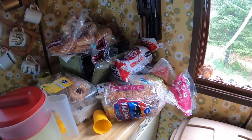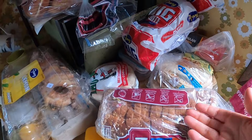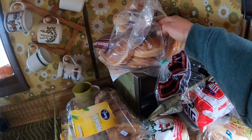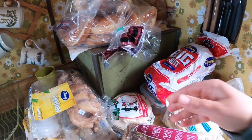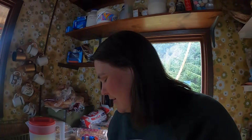All right, we're doing dinner day 1, and I'm not sure I brought enough bread. 1, 2, 3, 4, 5, 6, 7, 8 different types of bread and some tortillas. We've definitely got our carbs covered. I'm going to be making moose stew for dinner. Mark canned this moose meat a couple years ago, and it's still super yummy, so we're going to make our stew with this because we haven't caught any fish yet.